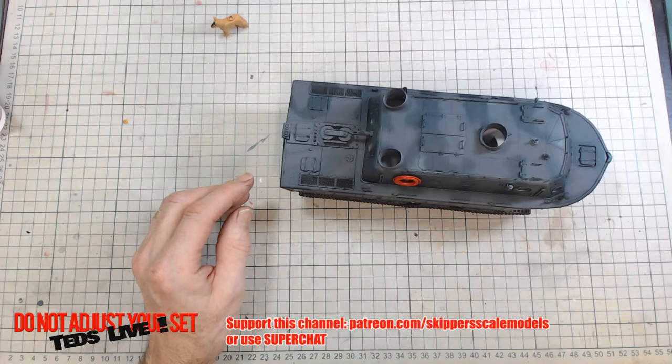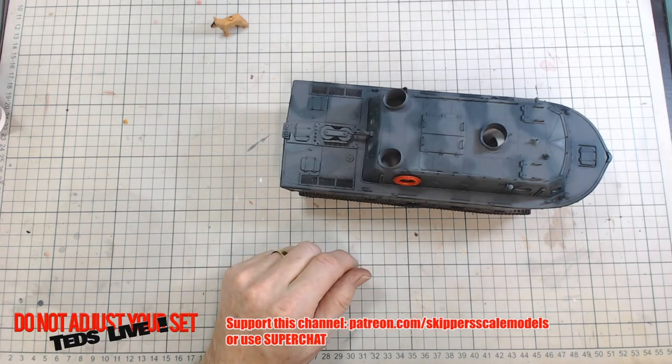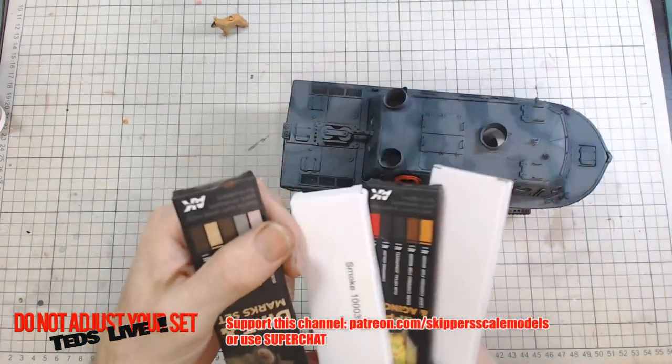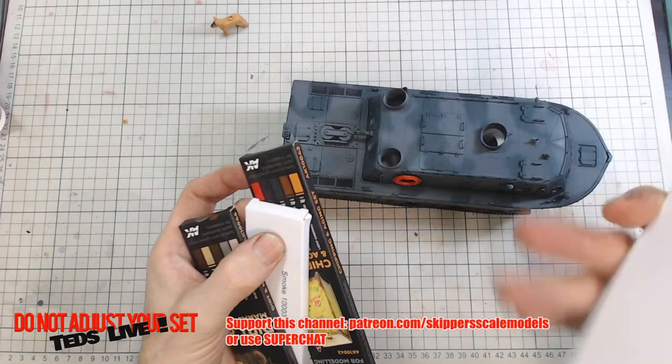Belly is full, chicken and leek pie. Oh, I like that. Bench, stormtrooper, nearly finished. I better get on with some of this, haven't I? What I'm going to do, I'm going to use weathering pencils. I don't know why I've got that box, because it's empty.